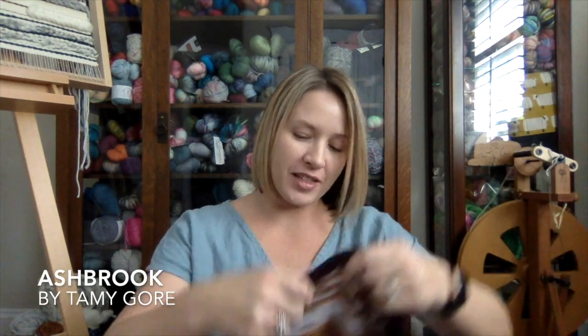So let's start with finished objects. The first thing I would like to show is the Ashbrook shawl. I finally finished this project not too long after my last podcast. This is Ashbrook by Tamy Gore, and it's huge. And I love it. I think it's absolutely beautiful.